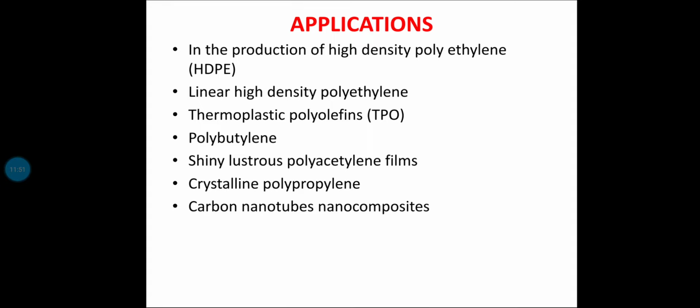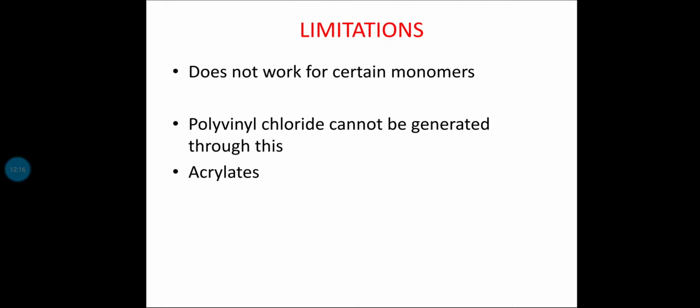Regarding the applications of this Ziegler Natta catalyst, it is employed in the production of high density polyethylene, and it is used in the production of polybutylene, crystalline polypropylene, carbon nanotubes, and nanocomposites. Regarding the limitations, it does not work for certain monomers. Polyvinyl chloride cannot be generated through this Ziegler Natta catalyst. Acrylates are also not produced by this Ziegler Natta catalysis.